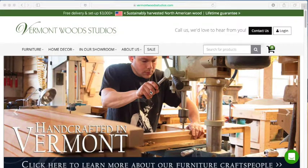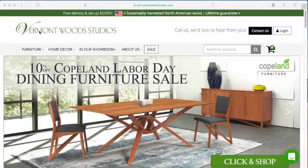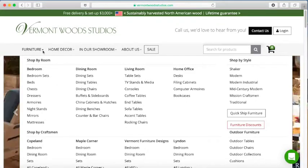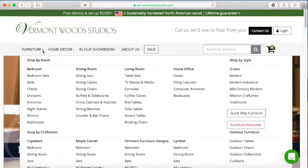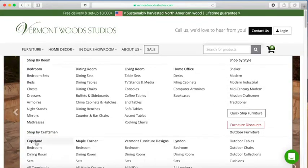All right, so one of the companies that came up in my search when I typed in those search terms was Vermont Woods Studios. So here we are at their homepage, and if we choose the drop down in furniture, it gives us a real quick snapshot of exactly what they sell. So we know, obviously, bedroom, dining room, living room, home office furniture. We can shop by style. We can shop by craftsman.